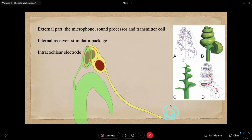Now, this electrode can be placed perimodular. So if this is the modiolus, it could be modiolar hugging. It could be lateral wall like this. Or it could be mid-scalar, neither close to the modiolus nor close to the lateral wall. These are the two, three types which are promoted or manufactured by various companies. Now this electrode should be placed in the scala tympani.